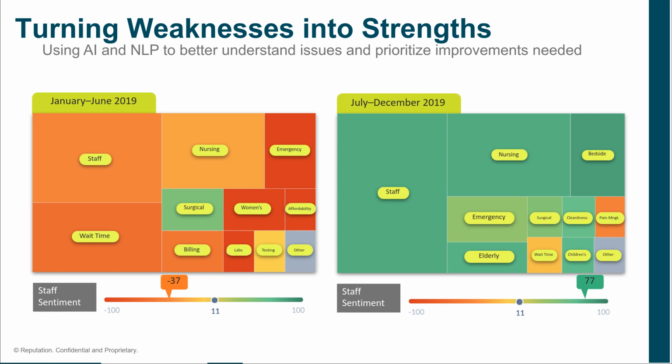So leadership began aggressively recruiting for open positions. They rounded more on employees. They created improved communication methods with their staff. They offered various feedback sources and surveys, and enhanced their internal work perks. So by July, sentiment started to improve in these areas.